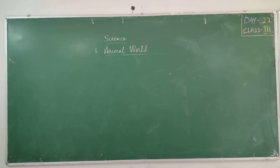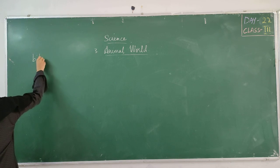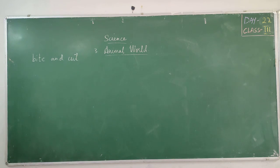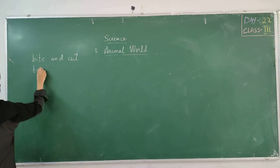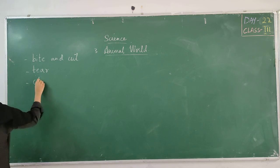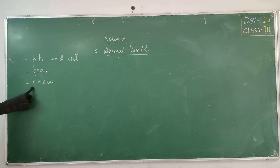In the last class of science, we studied how animals eat and what kind of teeth they have. In that topic, we saw the ways of eating. What was it? Bite and cut. This is done by our front teeth. Then tearing the flesh, and chewing. This we do with the help of the teeth at the back, the grinding teeth, the strong teeth.